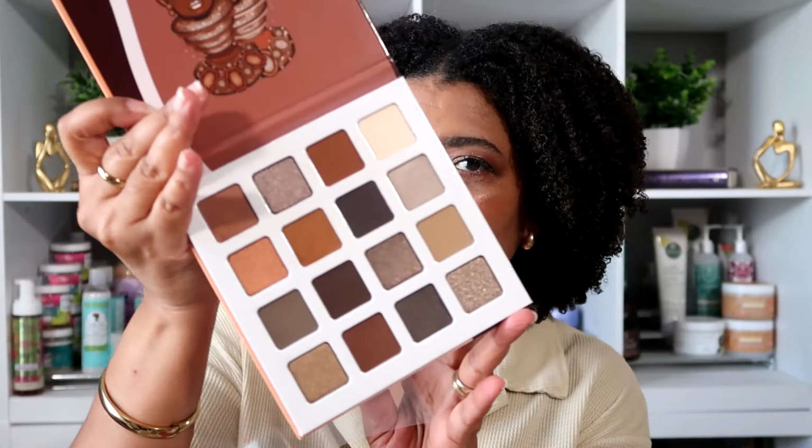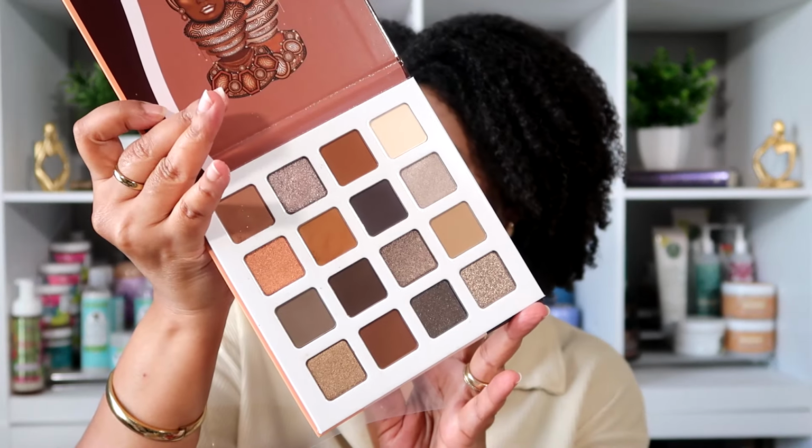And so I did pick up another palette. It's called the Coffee Shop. Y'all know I'm a neutral girl, so I just recently picked this up. Look at those beautiful, beautiful, beautiful colors. So this is what I have on my eyes today, just some neutral colors from this Coffee Shop palette. I love her palettes. You don't get a whole lot of fallout from them, which I really enjoy.